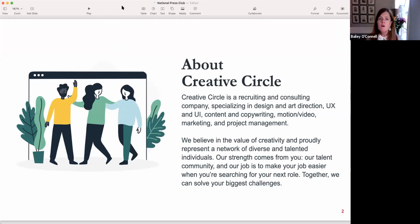We work on a variety of roles, specifically in the design, art, content, copywriting field. It really depends on what our clients are looking for. Essentially how the process works is that clients come to us directly and say, hey, who do you have that fits X need that we're looking for? And then that's when we connect with prospective candidates and tell them a little bit more about the opportunity. That's really the absolute bottom line of what we do. There's of course more behind that, but I just wanted to give you an overview of what we do.